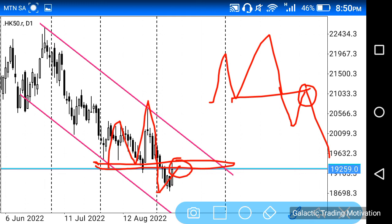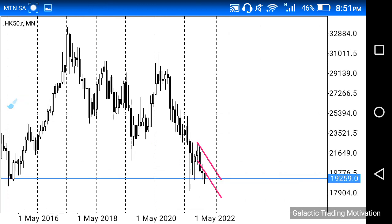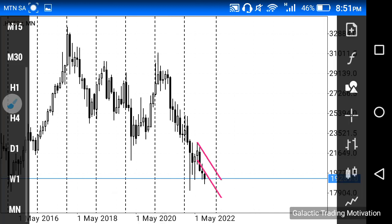We should be looking for potential selling opportunities. We're not just going to sell, we're going to look for confluence, we're going to look for other reasons for why we should be selling at this point. And should we get an entry, we would sell and hold up until price, in my humble opinion, reaches this level over here, at least this level over here, because there's a lot of liquidity sitting at that level, right? Anyway, let me go back to the daily chart.